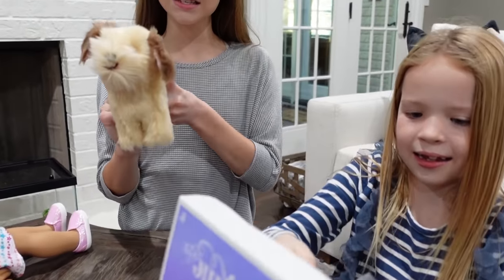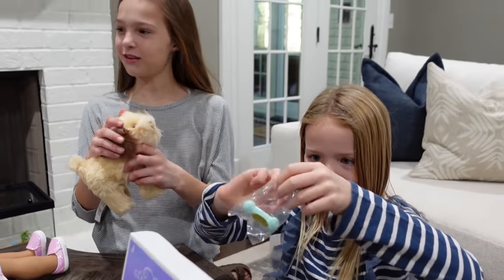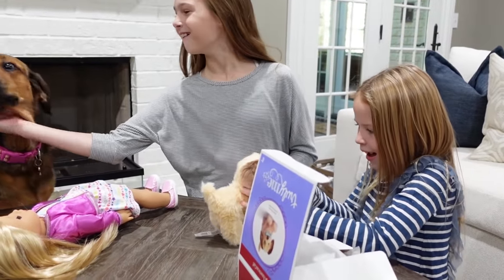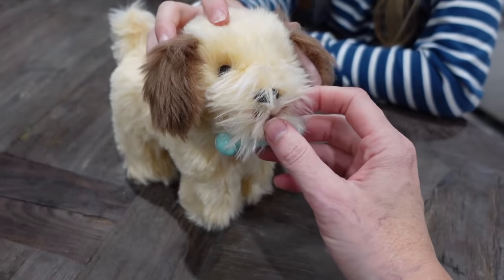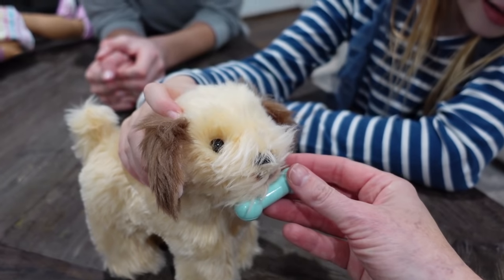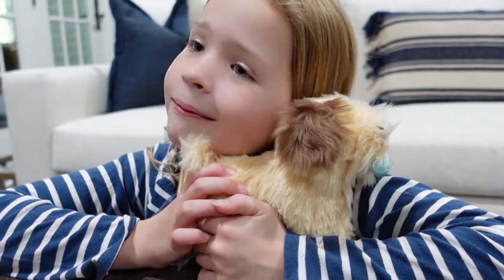Cute. Look at how fluffy he is! Whoa! He is so cute! So fluffy! He has a little fluffy toy! Oh my goodness! He's got his bone! Oh, Sandy wants to come check out the puppy! He is just precious! And the bone is magnetic, so it sticks to its mouth. That's so cool. Look at that. And this one is the Wheaton Terrier puppy. So now Addie and Maya have puppies, and their American Girl dolls have a puppy too.